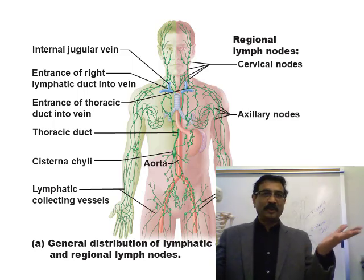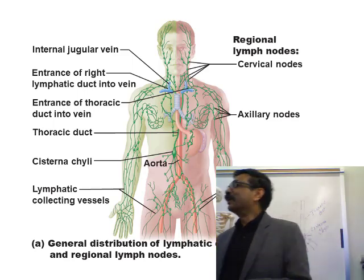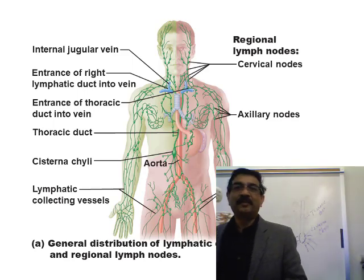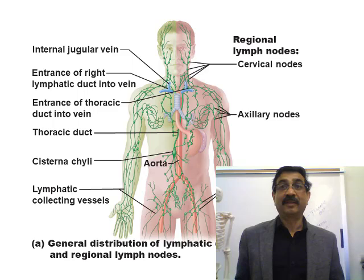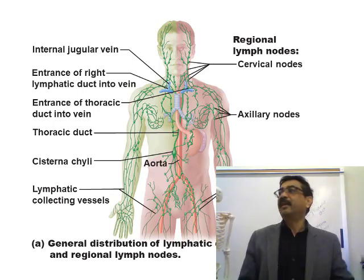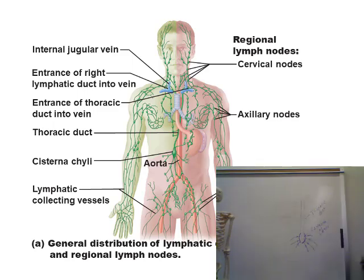And that's why, when you go to your doctor for a checkup, if the doctor is good, he will quickly check here, here, and here, right? To see if any enlargement or swelling of lymph nodes has occurred. That tells you that some infection or some microorganisms could be in the body. Why in those areas? Because you have more lymph nodes in the neck, axillary, and inguinal areas. And this is the right lymphatic duct, goes to the right subclavian vein.